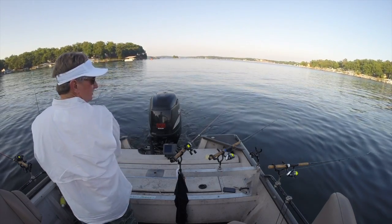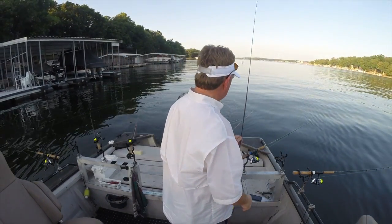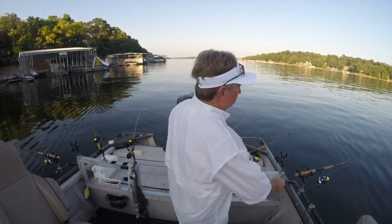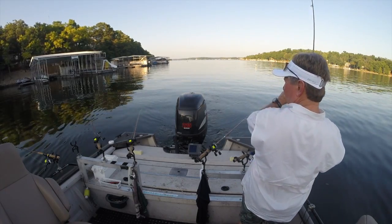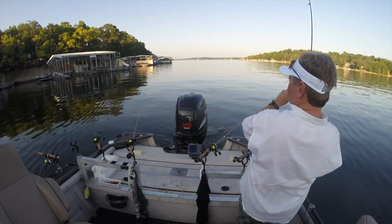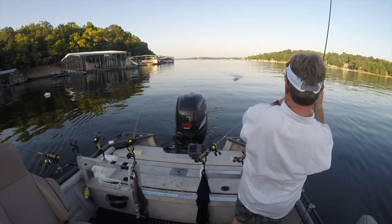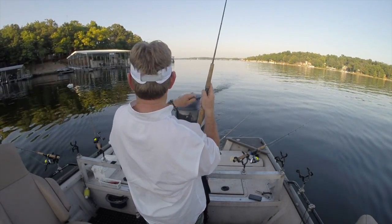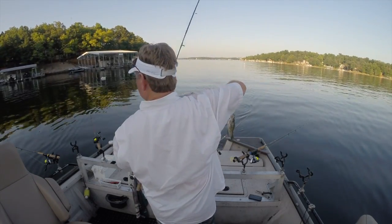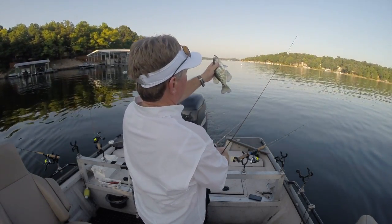That was on the 300. They're just scattered. I think I'll replace this 100 Bandit with a number 6 Flicker Shad. Oh, there's one on that Frenzy right off the bat. That didn't take very long. Feels like a pretty good fish. Foul hooked. There it comes. Yeah, not very big. They feel big when they're foul hooked and are spinning around. Not big at all. Probably a keeper.